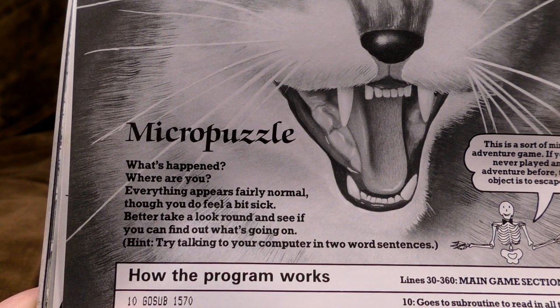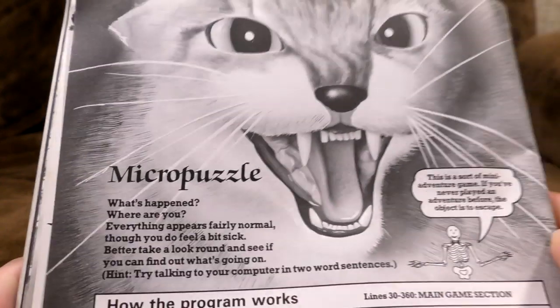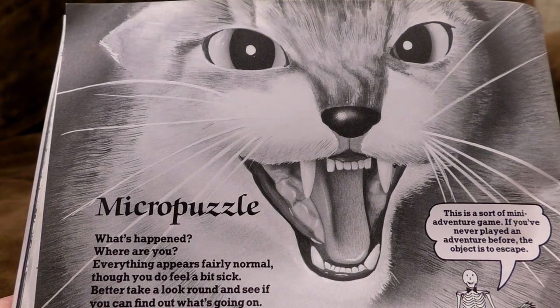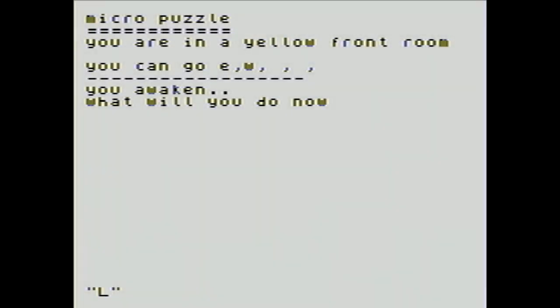Oh, it's text adventure, or interactive fiction, as I like to call it these days. Well, we'll see how the cat is involved, I suppose. So, Micropuzzle. If you're wondering why it's gone all blurry, we're trying to emulate the look of an old television, which you would have been playing this on, an old 14-inch portable, probably back in the day. It's just plugged into the RF socket and the TV tuned into it for the lowest possible picture quality, because that's all we had. Graphics artists used to take it into account, the way the colours and things would merge into each other. Not that that's particularly relevant for what is a text adventure.